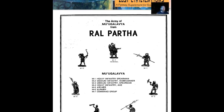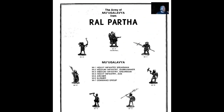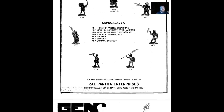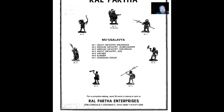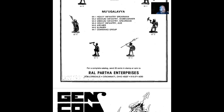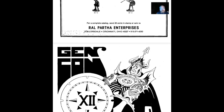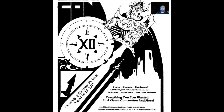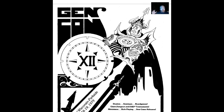Right, so we start off with an advert, the Army of Mugalavia from Ralpatha. Typical low-quality Ralpatha adverts. They get a really good advert spot, the inside cover, and they waste it with mostly white space and bad pictures of their miniatures. Their miniatures were good, as we know, but the adverts aren't. Gen Con adverts, see, that's better. Look. It makes you go, look at me. Boom.